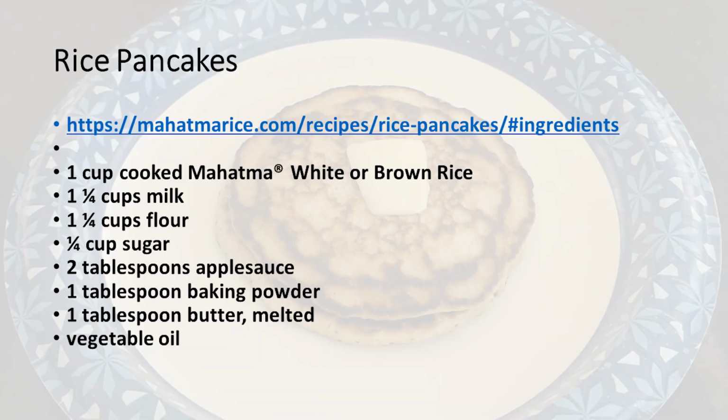Now, what about breakfast? Well, let's make some rice pancakes. That's right, rice pancakes. Here's the ingredients. 1 cup cooked white or brown rice, 1 1/4 cups milk, 1 1/4 cups flour, 1/4 cup sugar, 2 tablespoons applesauce, 1 tablespoon baking powder, 1 tablespoon butter, melted, or ghee, vegetable oil.